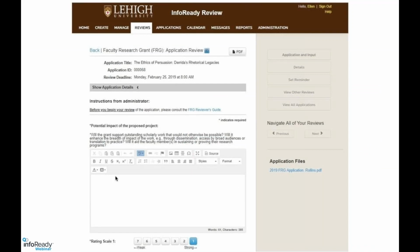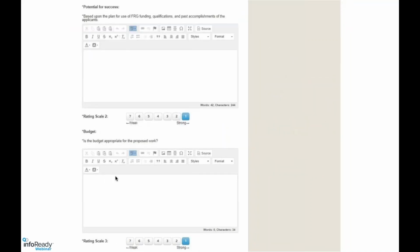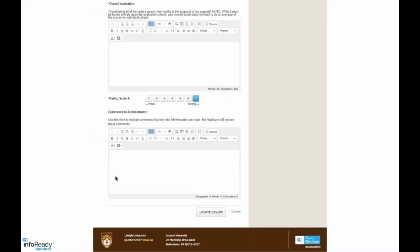So this is just an example of our review in InfoReady Review. Again, it's largely the same for all of our internal grants, so I'm just showing the FRG review. We ask the reviewers to provide some comments based on various criteria, and then we also ask them to score the different sections, and then there's an overall section at the end. Next slide. These are just some more criteria that we ask the reviewers to look at and score. Next slide. And then they provide an overall evaluation and score.